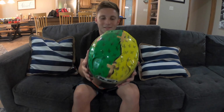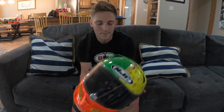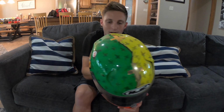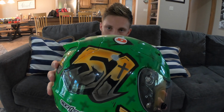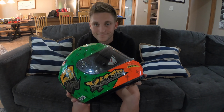Helmet number 2. Here it is. Pretty similar to the last one. As far as design goes, the neon green, neon yellow, half and half theme I had going for a little while. We changed up the orange a little bit on this one, it looks like. But there's still all the crosses in the paint here. Got my name on the side, the 51 on the side as well. This helmet I wore a lot growing up. It looks like I may have went down in it. I have no idea where, but got a couple scuff marks, probably Brainerd. Don't really know much what else to say about it.